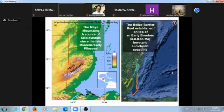Okay. So, as I mentioned already, on a global scale these barrier reefs were established during the mid-Brunhes, but on top of some early Brunhes silicate plastic coastline.